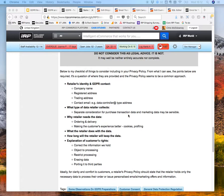What type of data you collect, and the data in the IRP isn't extensive as far as personal data goes, so that should be straightforward. And why you need the data, and to my mind that's essentially for ordering and delivery, and also to make the customer's experience better, make sure they get best value in terms of offers, etc.